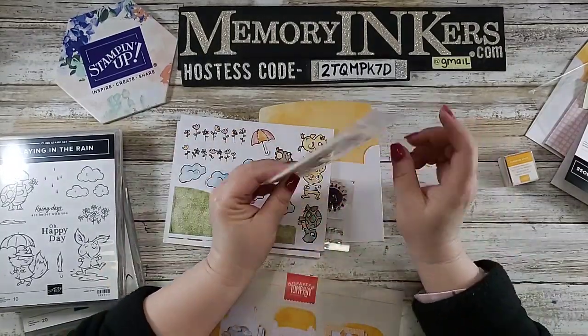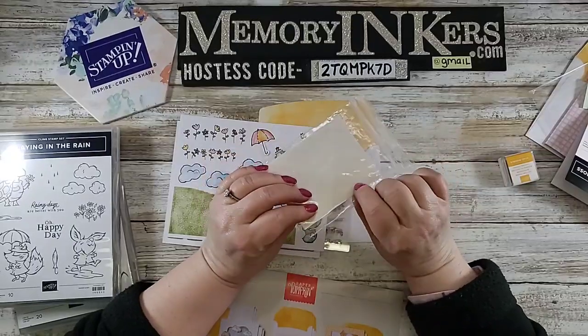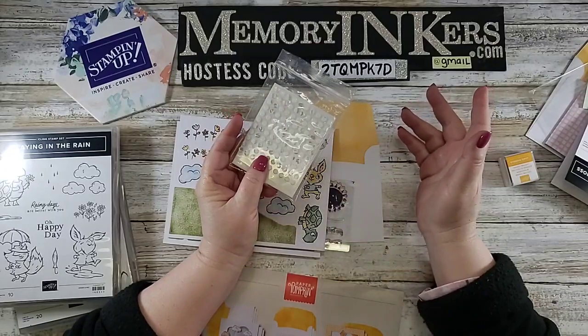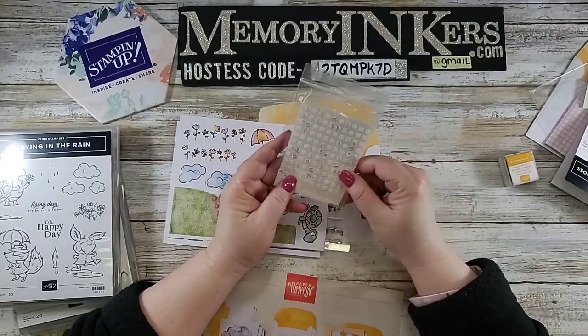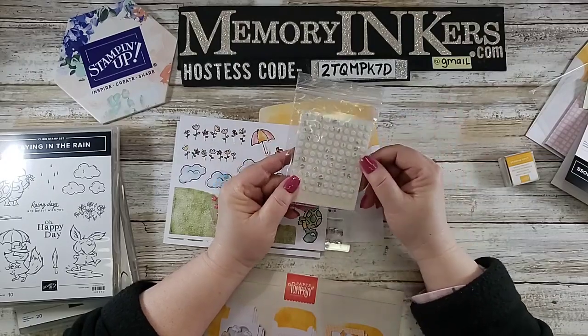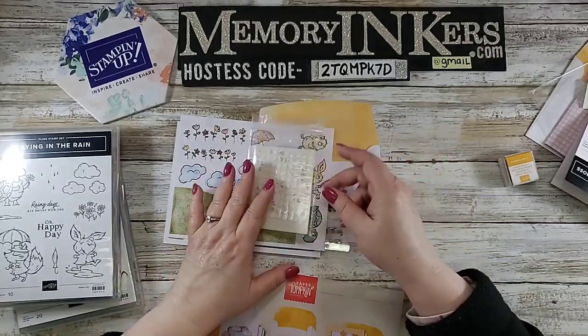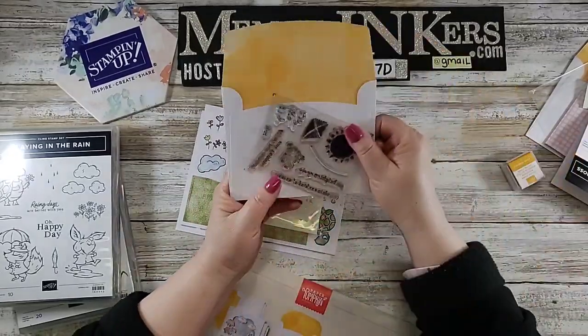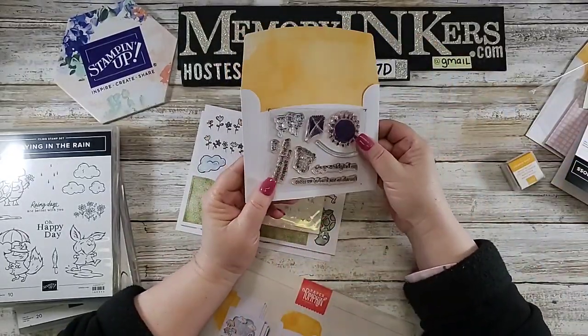It almost always comes with dimensionals, and always comes with glue dots, so you don't even need adhesive. I always use my regular adhesive when I put them together, but the suggestion is that even if you didn't have any adhesive, you could put your cards together with glue dots, which is true. It comes with a stamp set. This time, this is the stamp set.